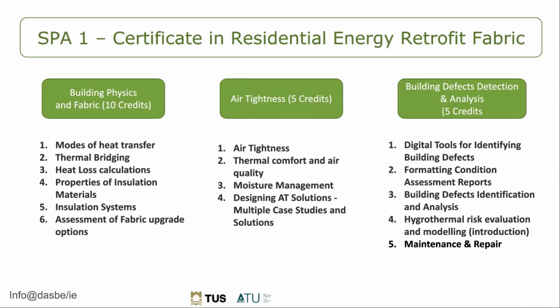This is in the second module. Thermal comfort, air quality and condensation. Moisture management, looking at hygrothermal challenges, because they're always an issue in a lot of retrofit buildings. And then designing an air tightness solution. So we have multiple case studies we use and solutions.